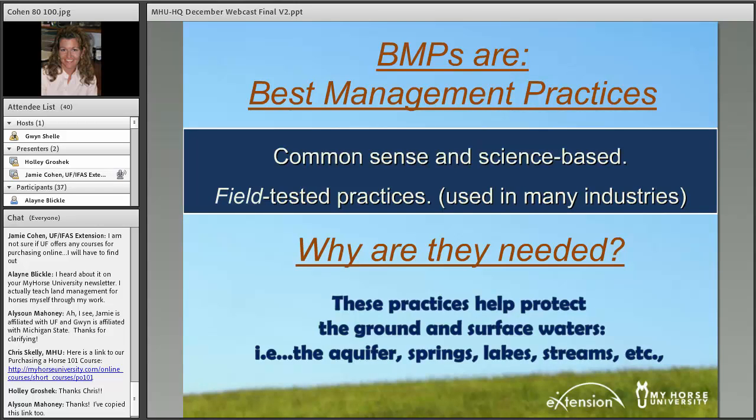So BMPs, they're best management practices, and these are science-based, common sense, field-tested, okay? These are things that are really typical. It's just good management, and it's so many things that we all can do easily, not expensively. These little management steps are kind of like, let's say you're trying to lose weight, and every day it's a little bit of a practice, and if you practice appropriately every day, you're going to lose that weight. That's kind of the same thing with best management practices. It's just a little bit of practicing every day, okay?